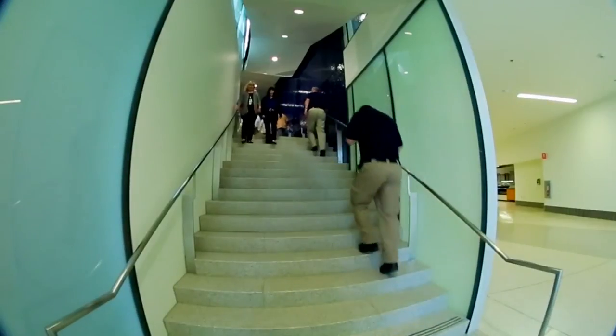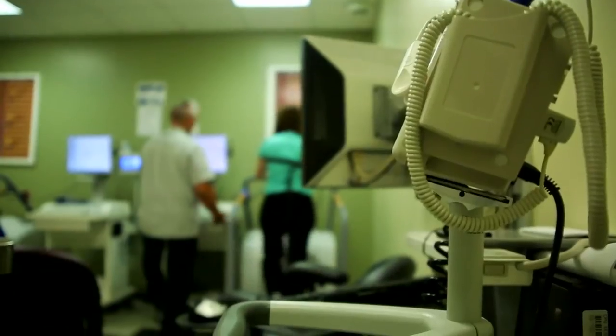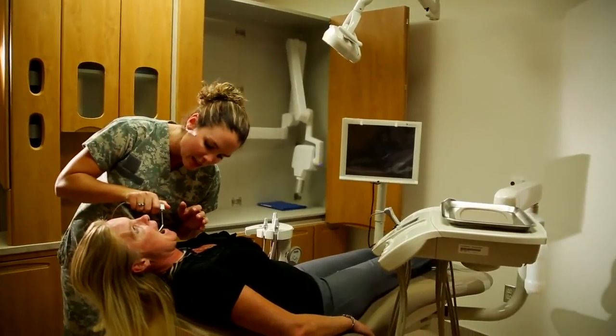The three-story clinic provides primary care on the second and third floors. Within primary care, we've expanded the facility such that we can accommodate more patients in a more efficient method. There's also a physical medicine rehabilitation wing on the first floor, as well as a large dentist's office on the second floor.